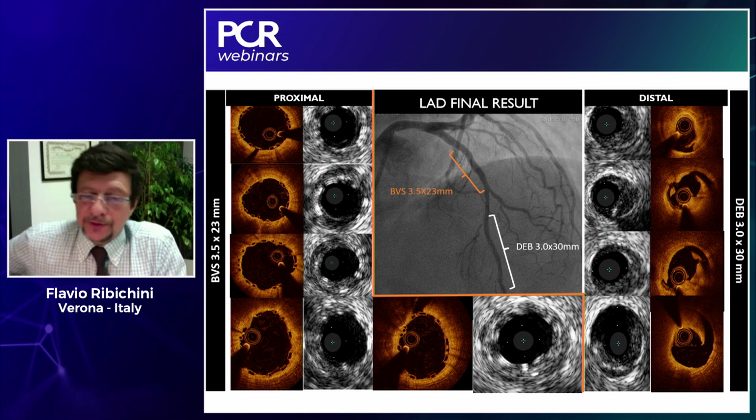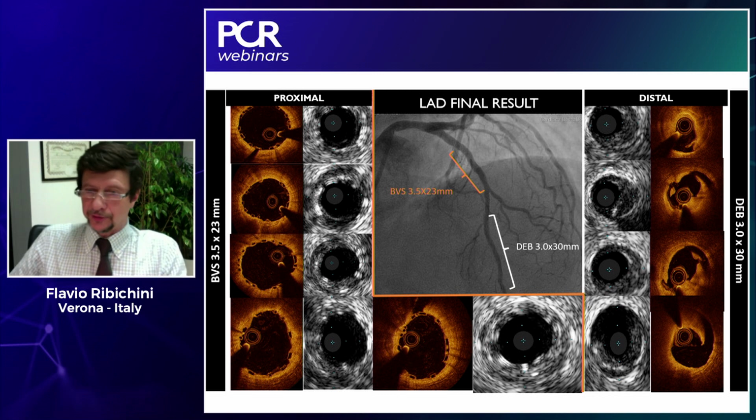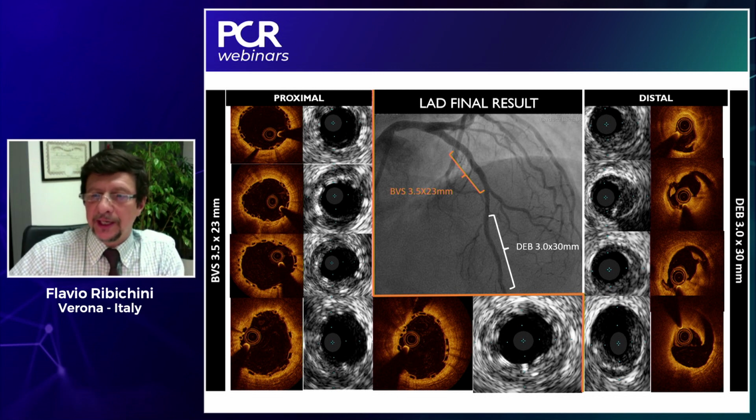But what happens if you put an IVUS catheter? Probably you will see what you see here at time 3, a dissection. But what happens if you put an OCT catheter? You will not be scared about this IVUS, but you will be scared about this OCT.